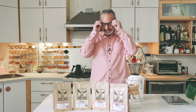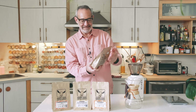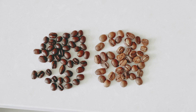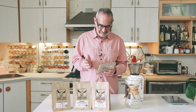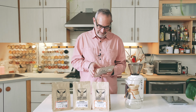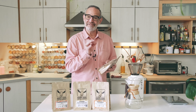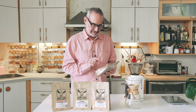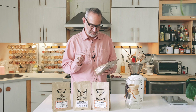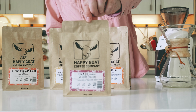So today's features, I'm going to start at this end. This is a Brazilian Peaberry. Now, Peaberry coffees have teeny tiny little berries. So the coffee berries are nice and small. And actually, we've been drinking a Peaberry recently. This is from Vereda. And what I like about the Happy Goat Coffee Company is they write really neat descriptions. It says, dark chocolate, nutty, slightly fruity, smooth, and sweet. It's a natural process at an altitude of 1100 to 1250, and this one is dark roasted. So this should be pretty tasty and rich.